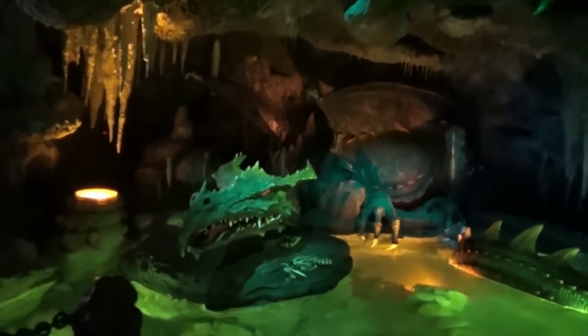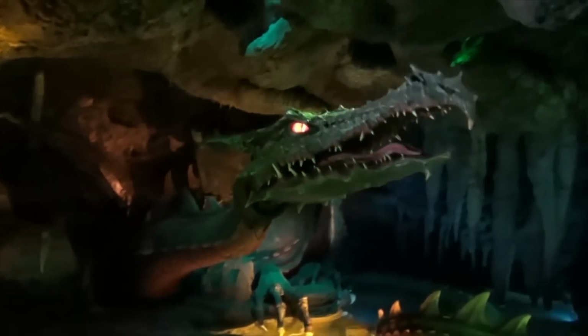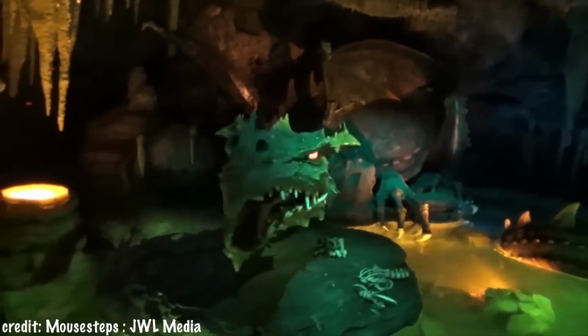Every once in a while, the chained dragon awakes, spies onlooking guests, and defiantly grips its claws, lifts its head, growls, and breathes smoke before remembering that it's chained. Frustrated, the dragon growls, narrows its eyes, and goes back to sleep.